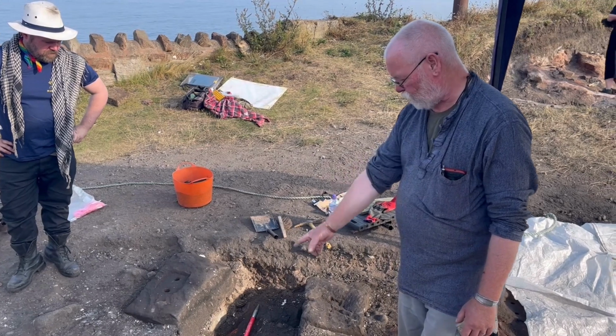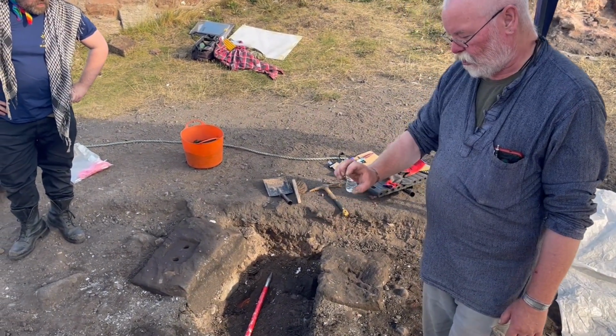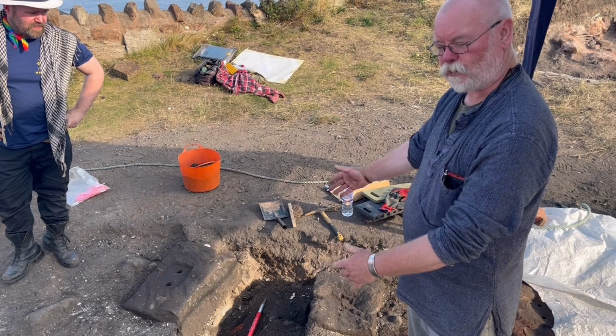With this small sondage, we're going to go down until we can see basically non-Waggonway related context, and then treat it as a proper sondage and just go see what we can get as we go down.